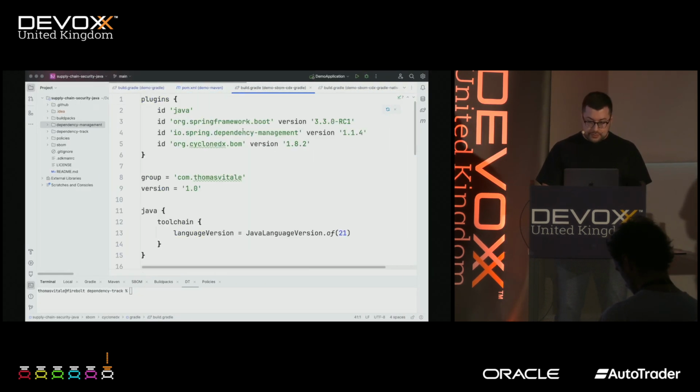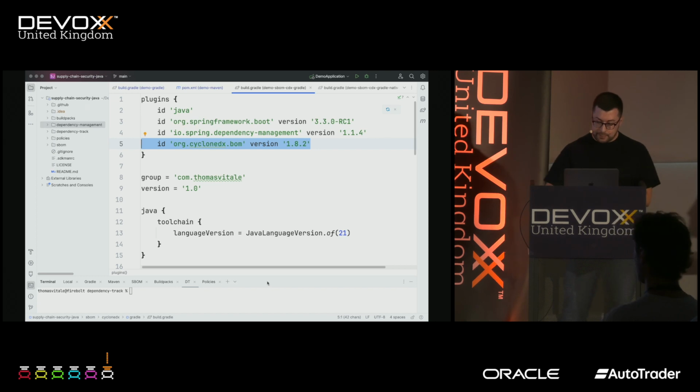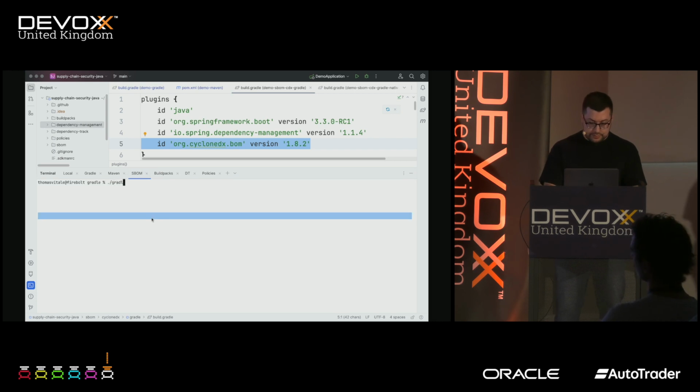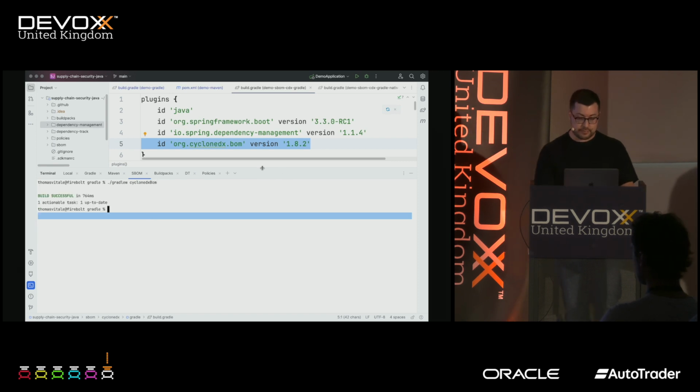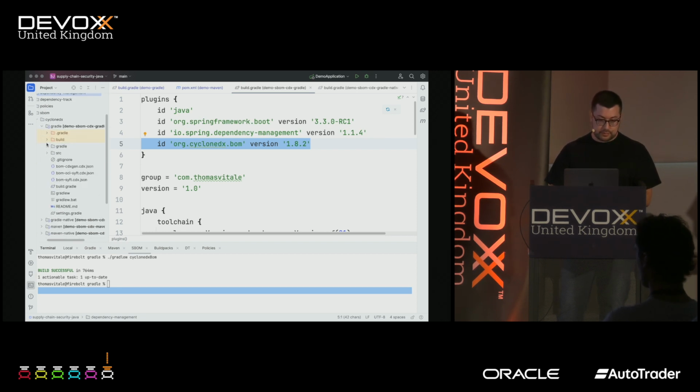So I have the same application as before. It's a Spring Boot application. I'm using the CycloneDX plugin. The same thing will work in Maven. And now I get a command that I can use to generate a bill of materials: CycloneDX BOM. And there's a similar command in Maven. So what we are getting now is a JSON file. Let's have a look down there.